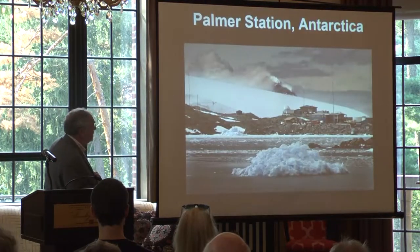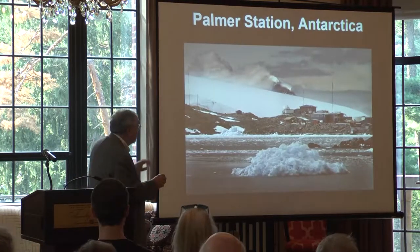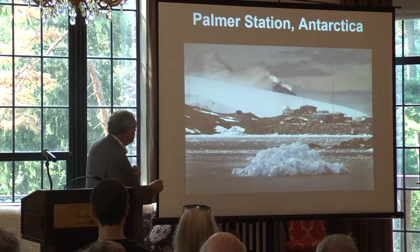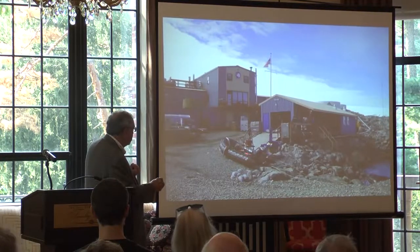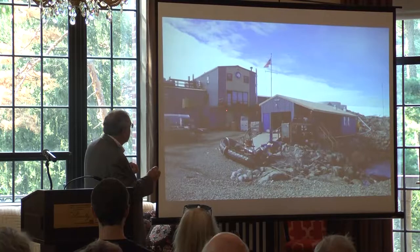So here we are. This is Palmer Station, a very small station, as you can see, just a small piece of land, much, much smaller than the other two stations that the U.S. operates. And here it is a little bit closer up. This is the boathouse. These are the zodiacs that we do a lot of our traveling in. And this is the main lab building.